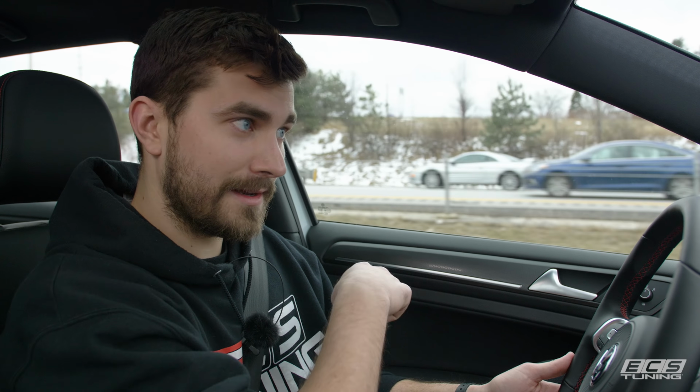And I think the first thing we're going to need to get done is a detail. It's brand new, it's pretty clean, but there's some gunk here and there from the dealership. So I'm going to give it a good, thorough cleaning, and then start putting some cool parts on here. So I'm going to head back to the shop and do that.